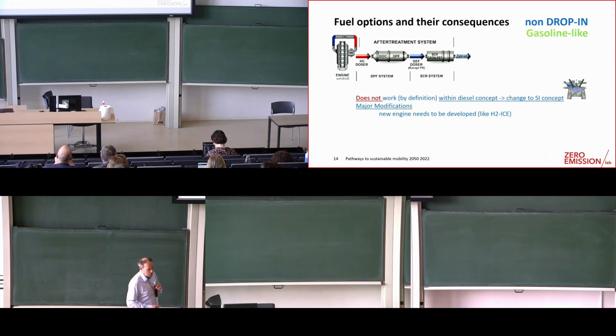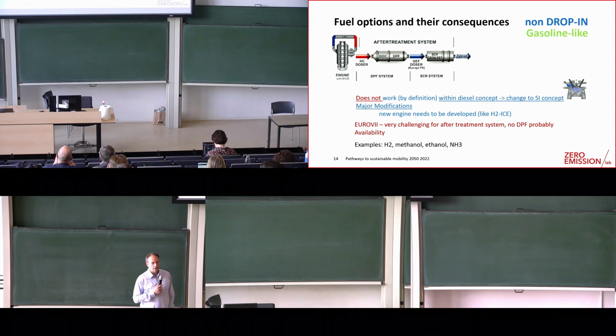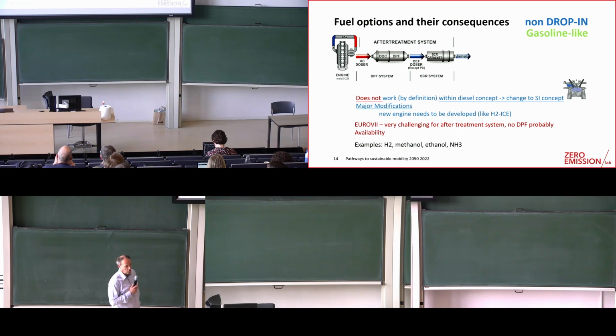If you then go for non-drop-in, then you come to the gasoline-like fuels. Thinking about methanol, hydrogen, ethanol, ammonia, for instance, this does not work in a diesel engine. You really have to change the concept. You have to switch to probably either a spark ignition engine type, that's what's depicted over there, or, and that's what you see in the marine industry, dual-fuel engines. You could use a gasoline-like fuel in your intake and then have a little bit of diesel-like fuel injected directly near the top dead center to ignite the gasoline fuels. Of course, you need to develop a completely new engine, at least for the heavy-duty market. It's not really mainstream, I would say. In the marine industry, they do exist. There are not so many of them, of course, these engines. You can make them really fit for your purpose.